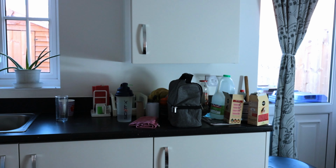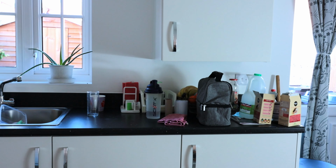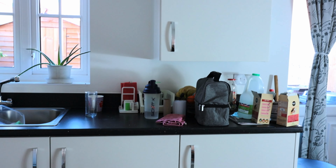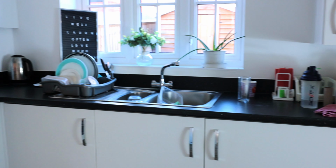To start with showing you around the kitchen, this side is where my bin is when you're going out to the back door. That's the side. And then when you look on the surface here, I've put my lunch bag I placed there when I got back really tired. I even left my water bottle there. So this is how the surface looks. Quite a lot of mess.